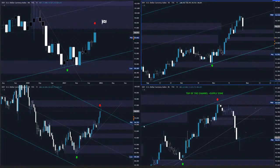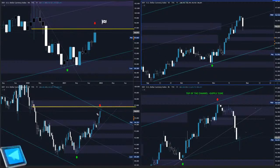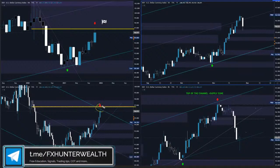So let's start with the dollar index as usual, but this time I will not use COT data because it wasn't updated by the SEC. Probably because there was Thanksgiving day or whatever, simply they didn't publish the data. Anyway, let's look at the dollar and we can see it has arrived into the monthly zone and as well the weekly zone. I was pointing this out some time ago that I'm expecting some reaction in here, and it actually happened.